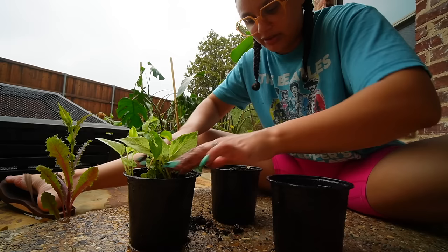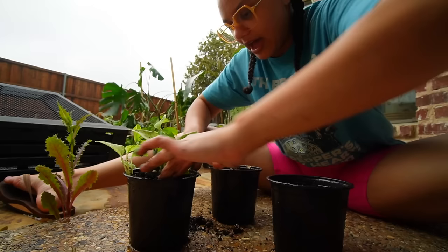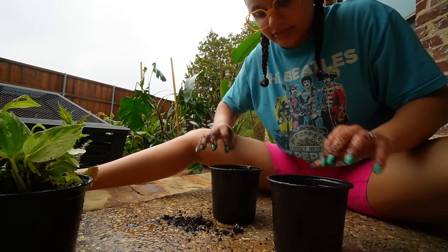That might've been why. And then I'm just gonna add some of this soil to the top of that, push it down a little bit. And I feel like that just looks so much better. So there we go. And then this is good soil. I just made this last year, actually.